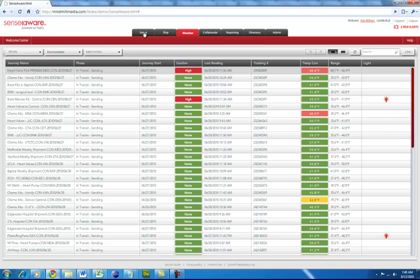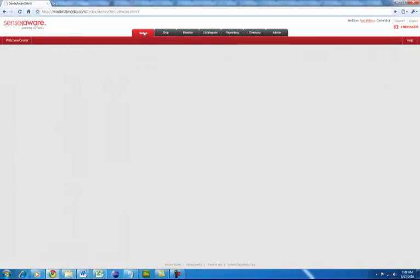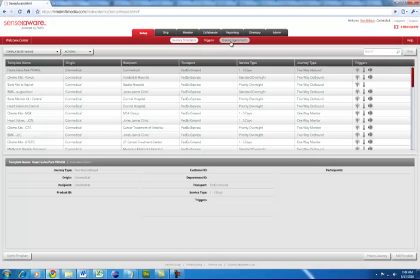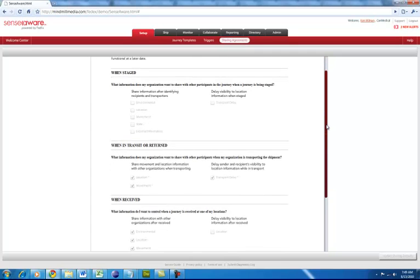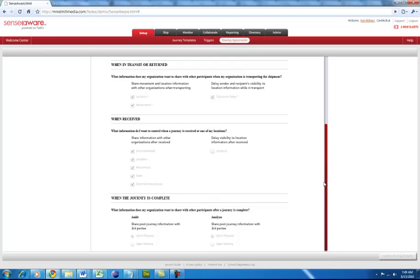And then there's simple information sharing agreements. So you know who you're sending information to, but what are you sending? Well, let's just come here to the Setup tab and click Share. Here you can see exactly what data is being shared with your journey participants. There, that's it. Transparency where you want it and not where you don't.